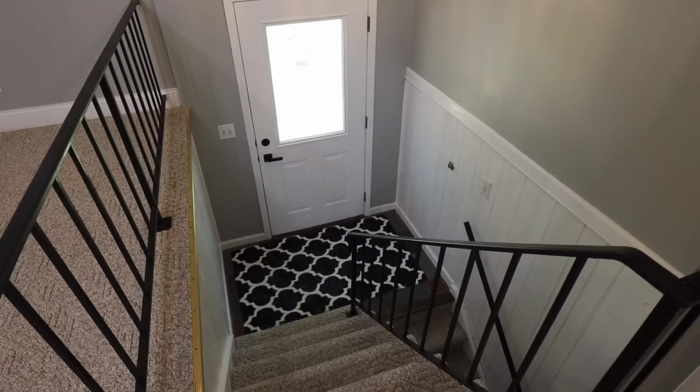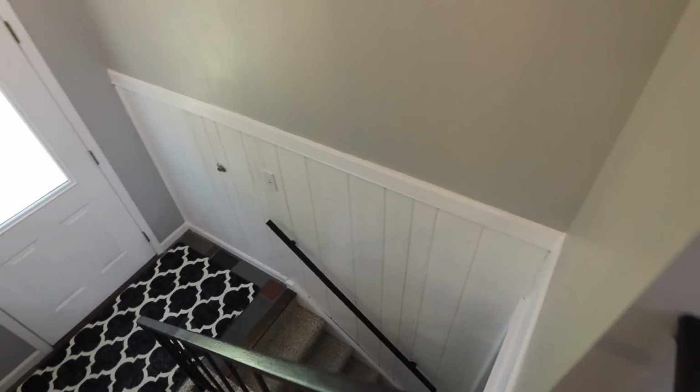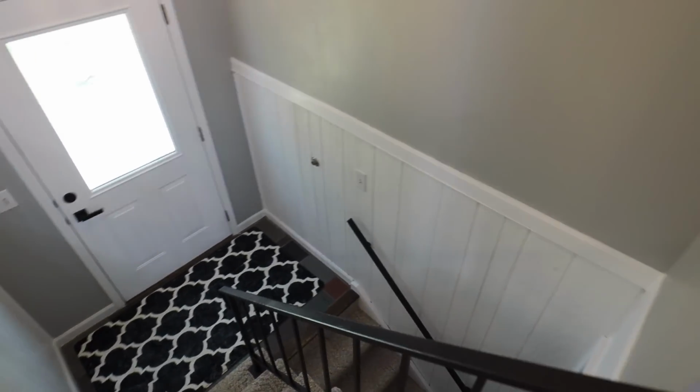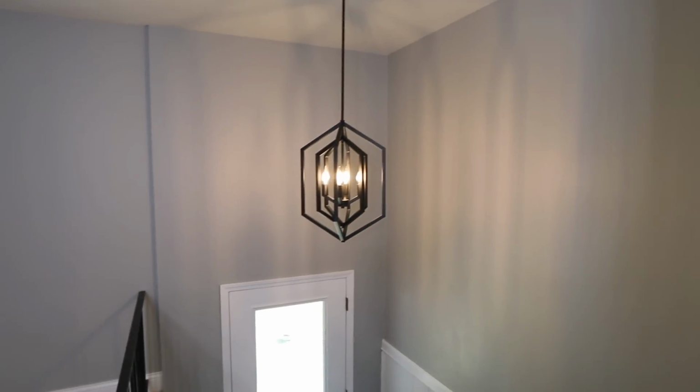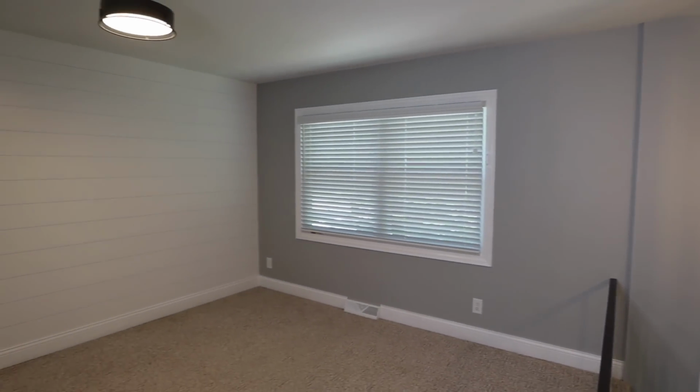The foyer really looks completely different because we painted the really dark paneling that we had here on both sides. It was really dark brown and we painted that white. The gray color that you'll see throughout the entire house except the bathroom is the color Agreeable Gray by Sherwin-Williams.